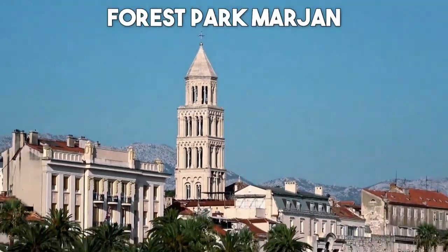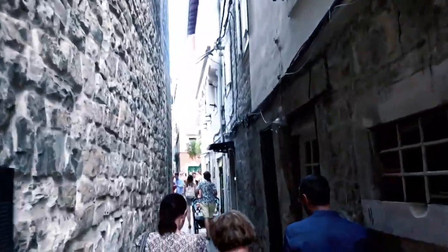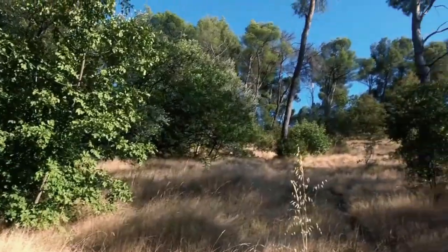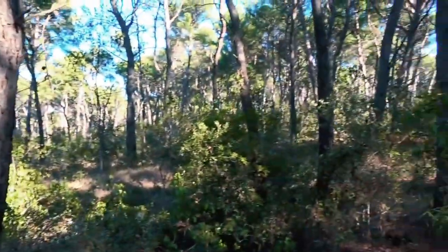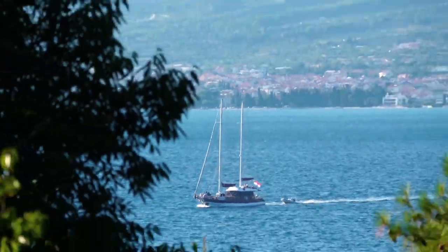8. Forest Park Marjan. Explore the enchanting expanse of Split's Forest Park Marjan, a sanctuary of nature and history intertwined. Ascend to its lofty heights for panoramic vistas of Split and its surrounding islands. Traversing shaded paths adorned with fragrant pine forests and ancient chapels.